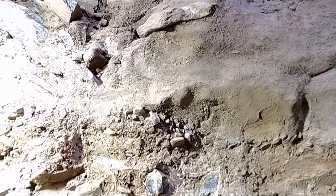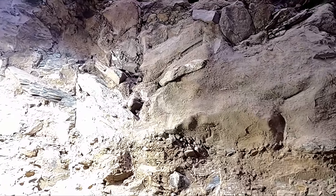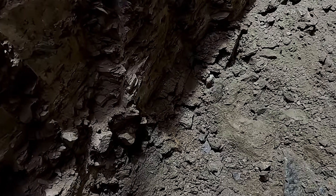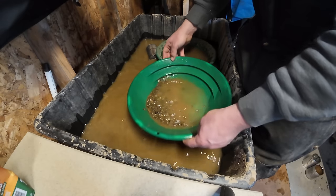This stuff is moving down by way of freeze and thaw action. This might be wind-blown silt. It's not evidence of any gold deposit. That stuff's way down deeper. So we're gonna keep going down looking for color changes. Hopefully we have something worth panning today. All right, here's the pan from the little rusty seam we found just a little bit ago.